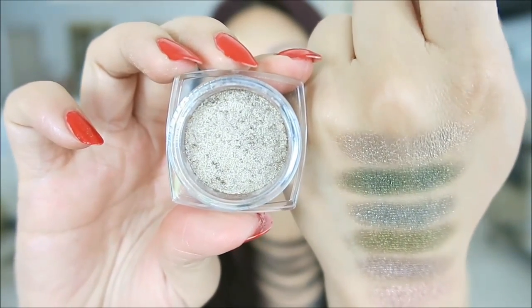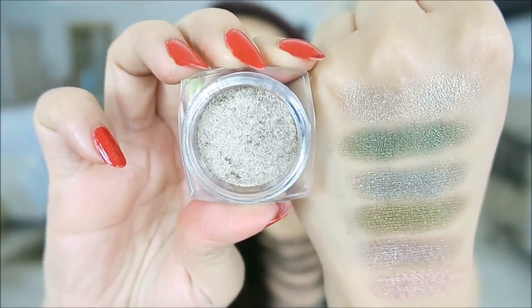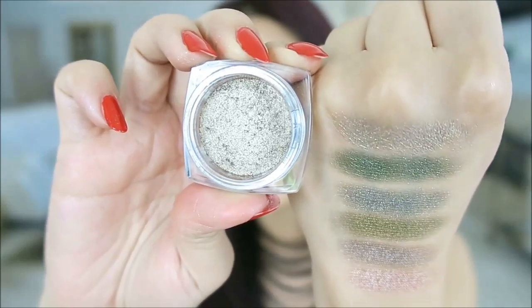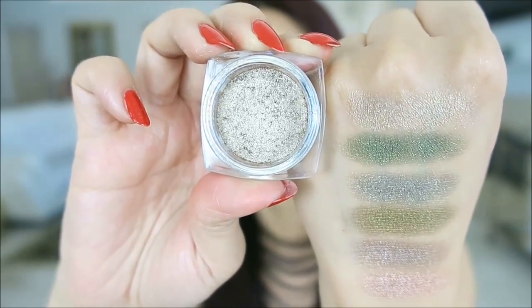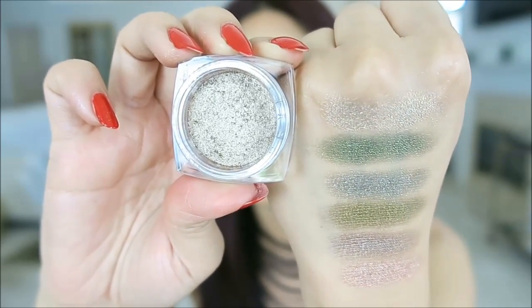Okay, so we're going a little out of order here, but this one is called Sahara Treasure, and it's the very top one. I can't remember if this was released in the US, but I picked it up when I was in Canada, when it was released there as a collection. So I'm not sure if it's permanent, if anyone's in Canada, let me know, but I love this color. It's really, really pretty.